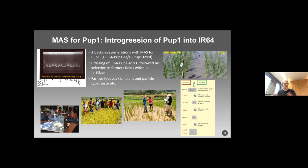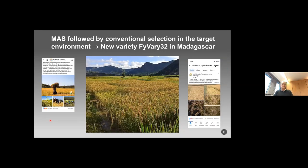We involved farmers in our selection for plant type and panicle type, and we even involved them in tests of taste and appearance of the rice grain. And as a result of this marker-assisted selection, combined with selection in the target environment, we were able to release a new variety in Madagascar. It's called Fivary 32. It was released 2 years ago.